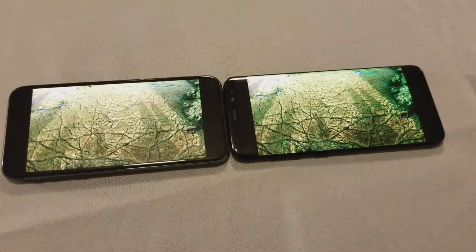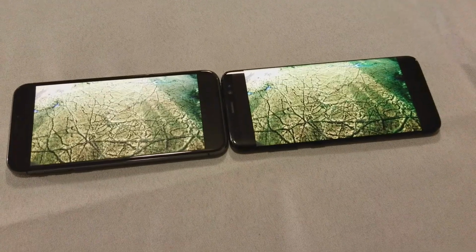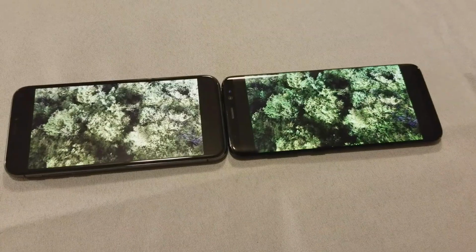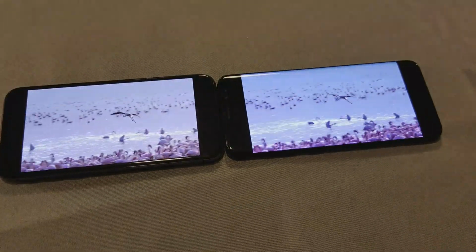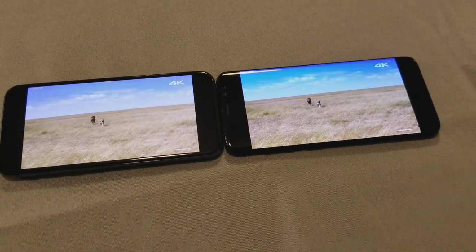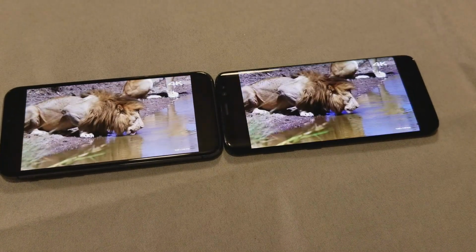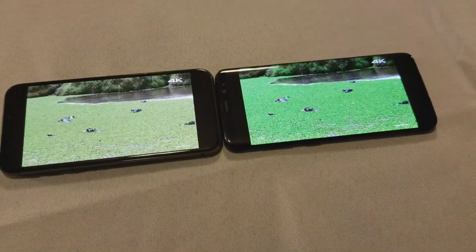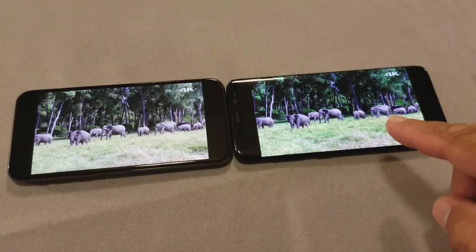Okay, guys, so we're taking a look at a YouTube video that's at the highest native resolution on both displays, just to look at the video quality. Got the same video pretty much at the same time. You can tell a little bit of difference in the colors. Look at the sky there. The blues are a little bit different. Looks like greens are a little bit different. See the hippo coming up. The greens are a lot bolder, looks like here.